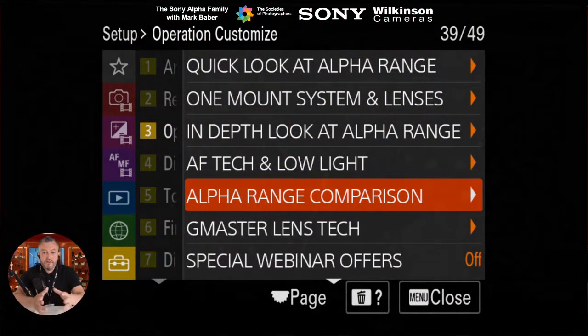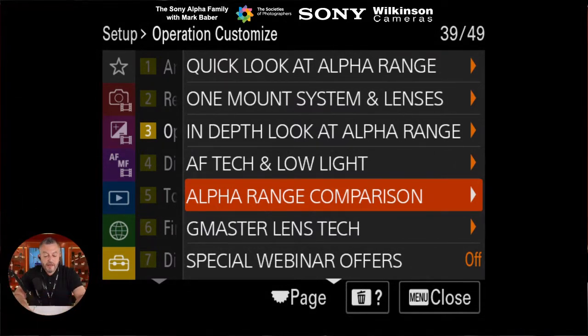So we're going to have a quick look at the Alpha range. You can see me down here. Hello. We're going to have a quick look at the Alpha range, where everything sits. I think that's really good to explain, because a lot of people think that maybe the A9 is the flagship, or ask what camera do I need for low light, and so on. And even, which camera is good for video or stills. So it's good to get that explained very quickly.